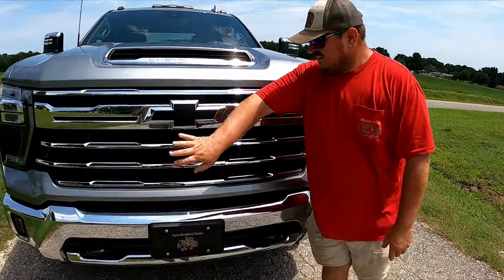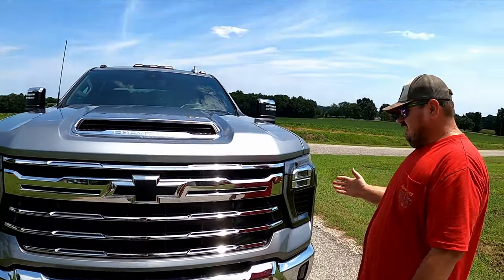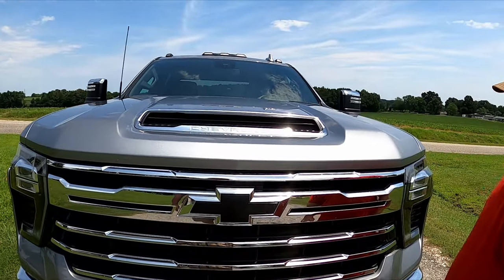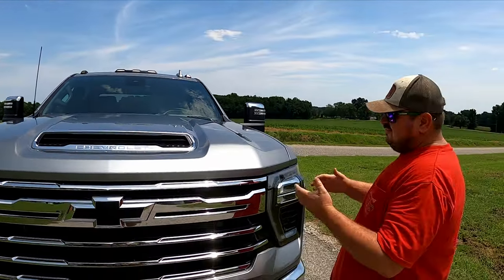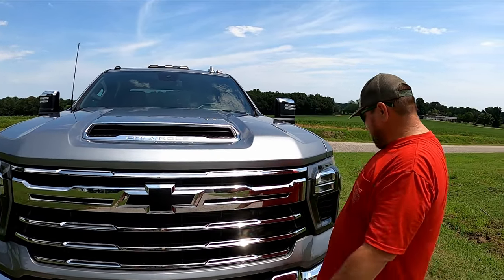I like the black on the gray. These trucks come with a gold bow tie, but my dealer ordered this black bow tie, and I didn't know how I felt about it, but I love it against this gray. I think it looks really good. This gray, this chrome, and this black, I think they really stand out against each other.